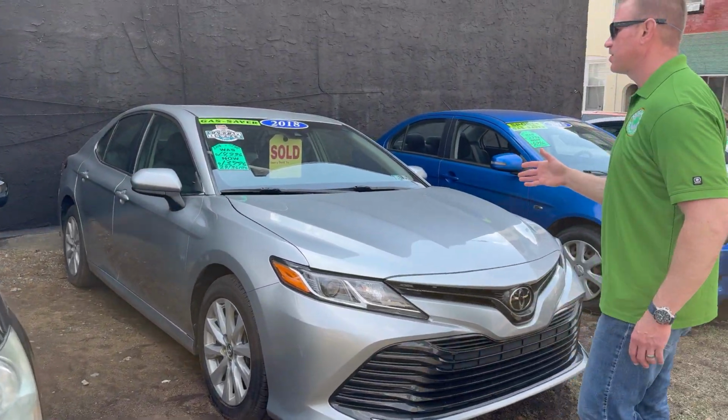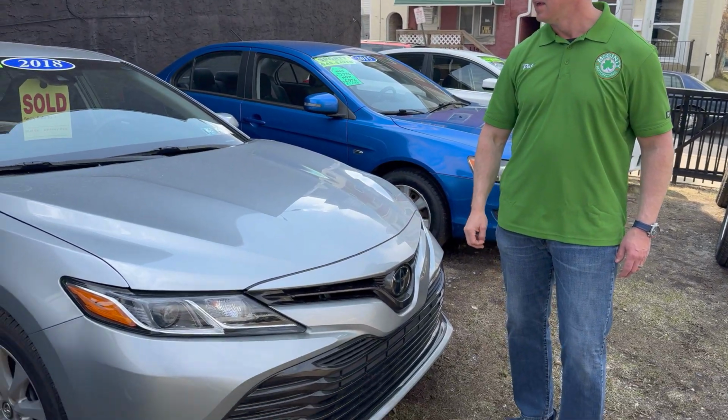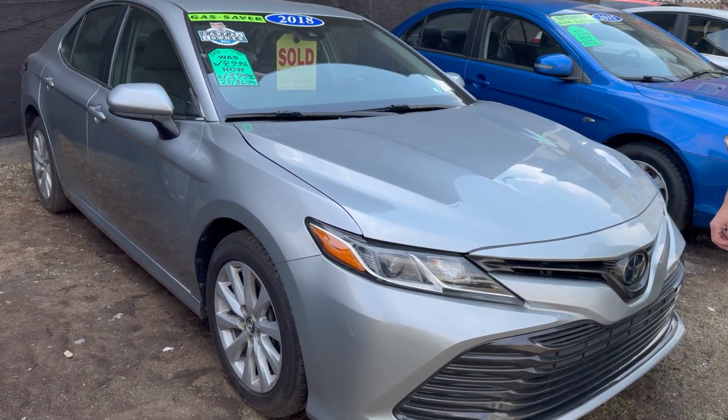2018 Camry with 134,000 on it, one owner. We sold this. This is going down to Downingtown to our client, Tim, who's going to be picking this up on Saturday.